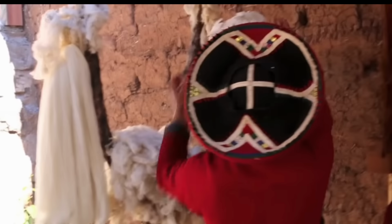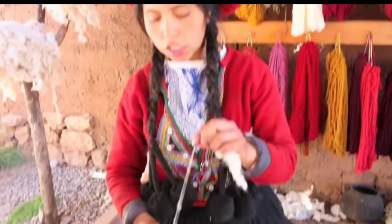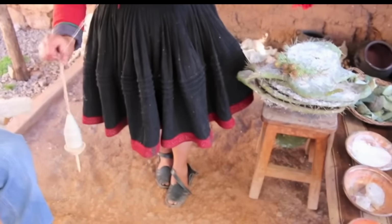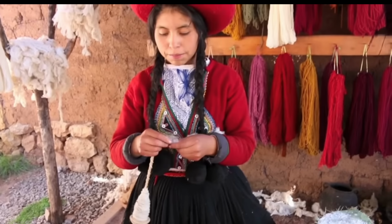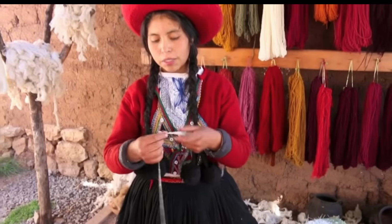Now she's creating the thread. This is an ancestral technique that they've been using for hundreds and hundreds of years to create the thread. And, you know, patiently doing this. From what I understand, they just go around doing this all day as they sing, as they walk, as they cook. This is what they do. They completely undertake the job of the process, from taking care of the alpacas to the shearing, to the cleansing, to the thread making.